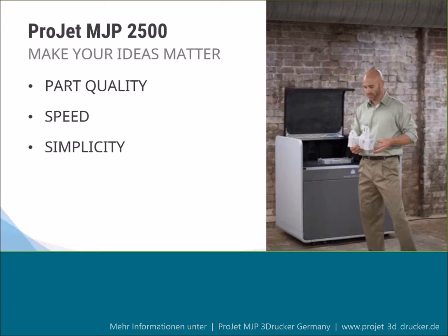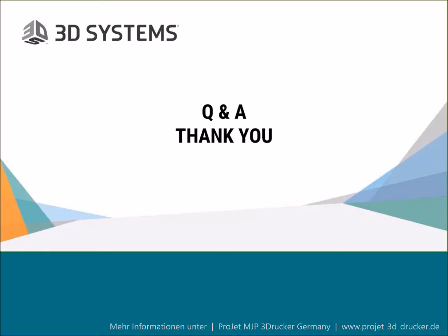Someone asked if there are any metallic materials for printing. So not on this printer. This printer is not a metal printer. This prints plastics and elastomerics. We do have metal printers as part of our DMP or direct metal printing technology. So we do have metal printers, but we do not have metal printers or materials on the ProJet 2500.